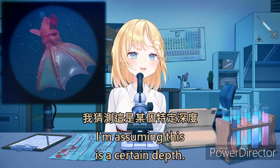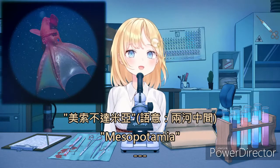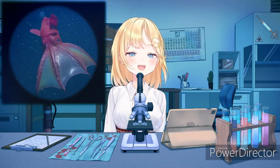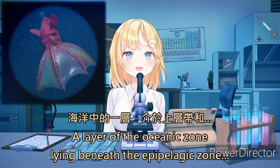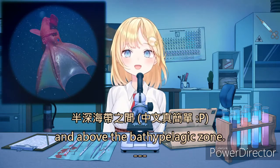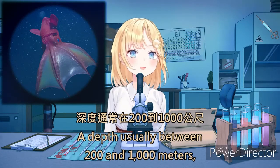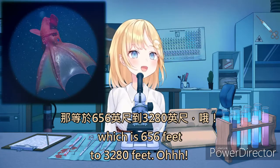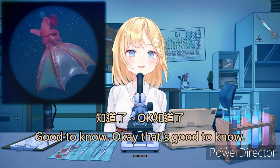I'm assuming this is a certain depth. Let's see. The mesopelagic zone is a layer of the oceanic zone lying beneath the epipelagic zone and above the bathypelagic zone, at depths usually between 200 and 1,000 meters, which is 656 feet to 3,280 feet. Good to know.